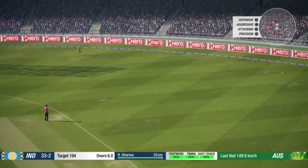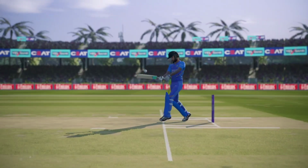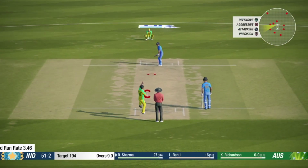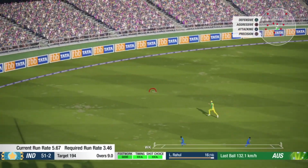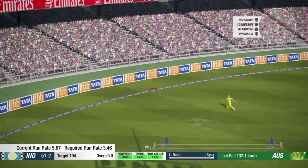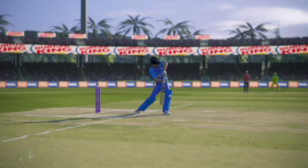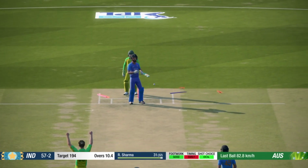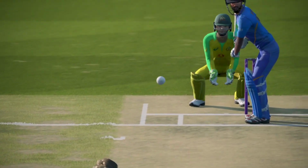Catch it. That bounces just once on the way to the boundary, four runs. Oh, that's been put away nicely. Accuracy is the key. You miss and it'll smash into the stumps. What a ball.